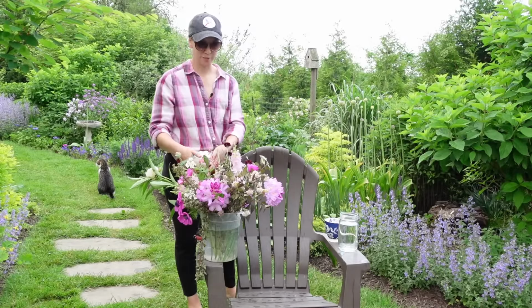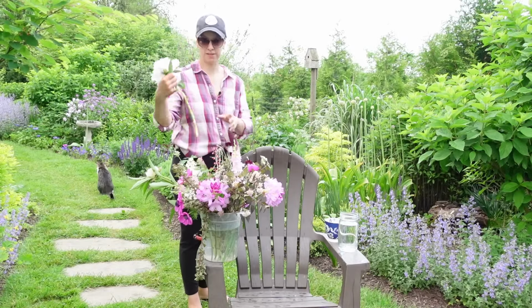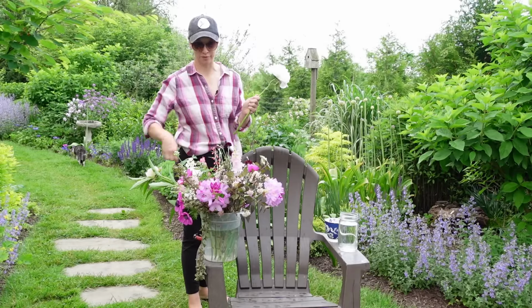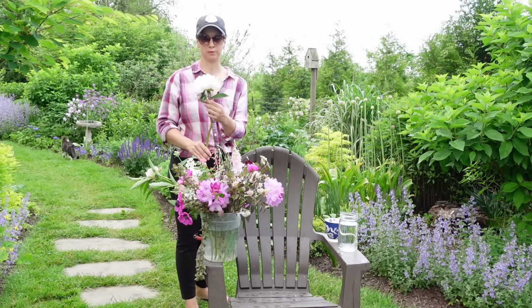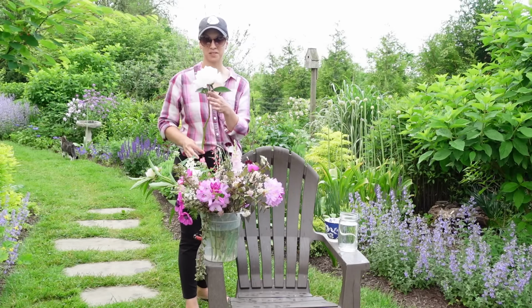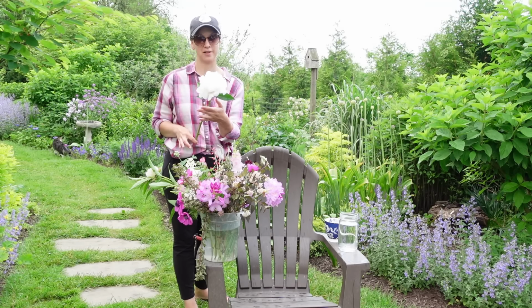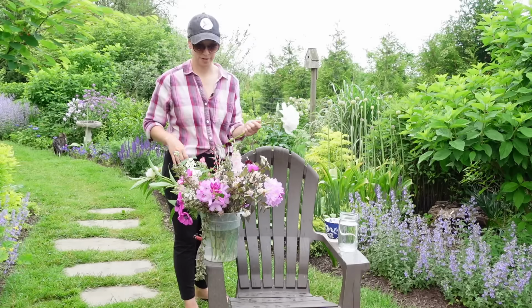So for a market style bouquet or a handheld bouquet, I like to start with a really strong stem for the middle, and then I just build from there. So I'll come in with a really strong stem of Festiva Maxima, and this was picked this morning in marshmallow stage, and you can see it's already fully open, just being in a room temperature area.